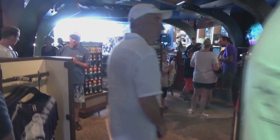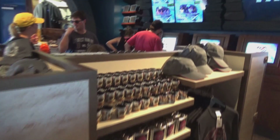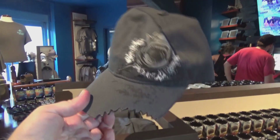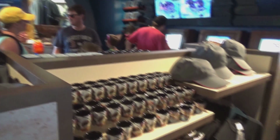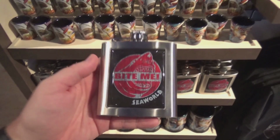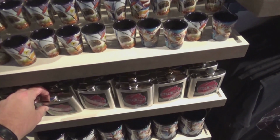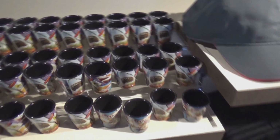Shirtless man. You've got on-ride photos. If you're an on-ride photo person, you can buy them here, which is good. You could buy this super awkward shark-bitten hat. Of course, they've got shot glasses. This is pretty sweet. And taking the theme park drinking to the next level, you can buy yourself a flask. That's cool. There you go. Some good drinking stuff here with the flask and the Tervis tumbler.